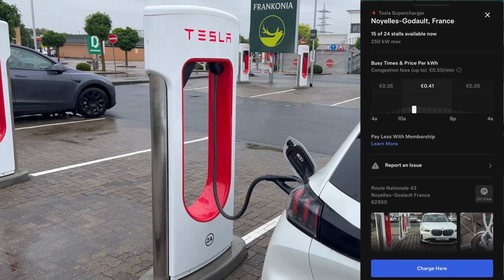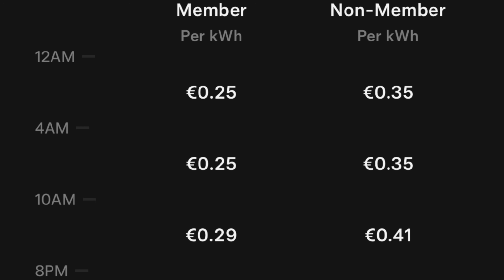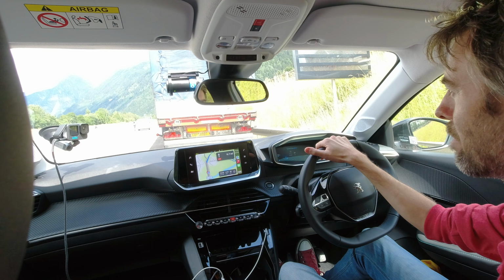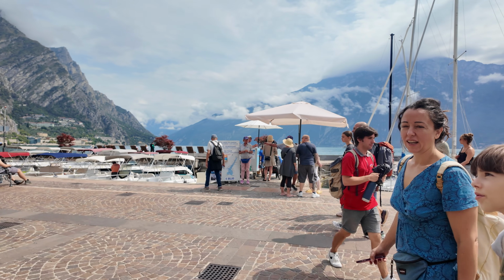You can also do subscriptions with Tesla, and then you get really, really cheap charging. Road trips can be fun. They can be arduous because we still get stuck in traffic. You know, there's still roadworks, and that doesn't change whether you've got an electric car or a petrol, but still they can be fun. What I would say is whatever car you've got, break it up a little bit and explore different places. It's a lovely way of doing a road trip.